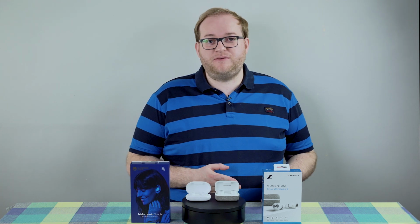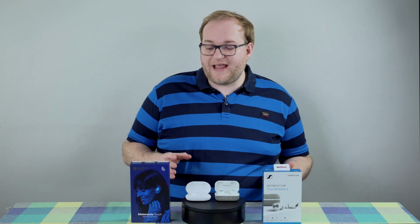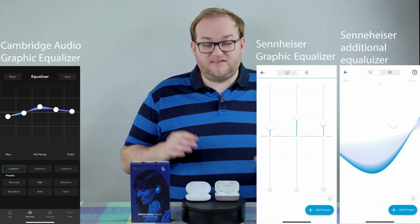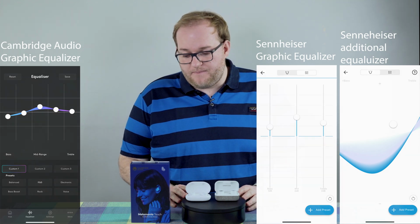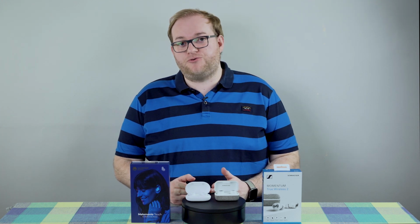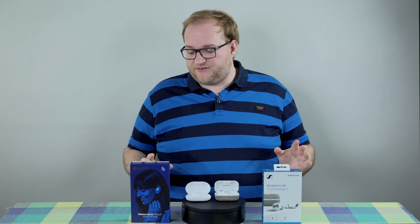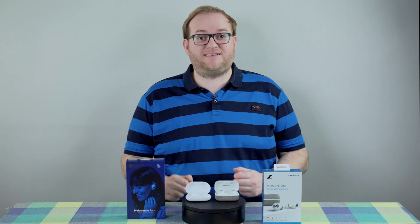They both have transparency modes, they both have high quality sound modes, they both have other little changes as well that you can do in the apps. The equalizer on the Melomania app is much better than the one in Sennheiser. It's much more detailed, so that's something worth bearing in mind as well, more customization. But yeah, overall, I think they're both very good headphones. Personally, I'm going to stick with the Cambridge Audios over the Sennheisers because if I'm wearing noise cancelling headphones, I'd rather wear my big Sonys. But yeah, really impressive, really good on both sides. But for me, Cambridge Audio win this little battle.